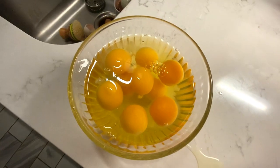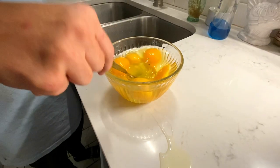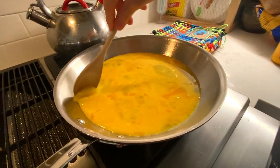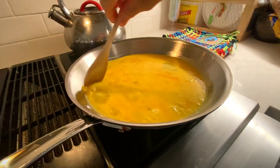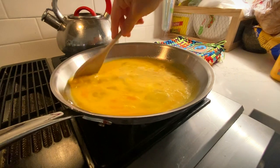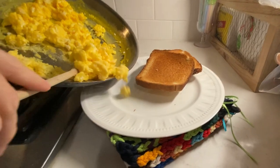Get me a fork. Scramble them up. So orange. Good color. I would like to do an experiment based on store-bought eggs and the color of the fresh farm eggs. The color is just unreal different. And the flavor! If you've never eaten a fresh farm egg, you don't know what you're missing. It almost doesn't even taste like the same food.